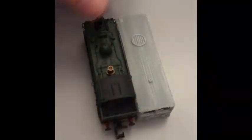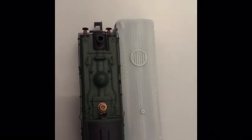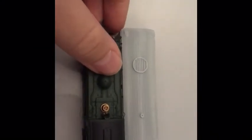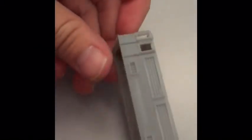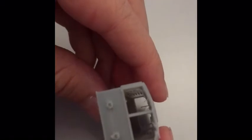Another thing that I have got is this Budget Model Railways Bobo 3D printed diesel body to go on the K2 chassis. My idea is to have it as a Heritage Railway's diesel, so the Heritage Railway only has one diesel, but it's kind of a cheap to operate diesel.